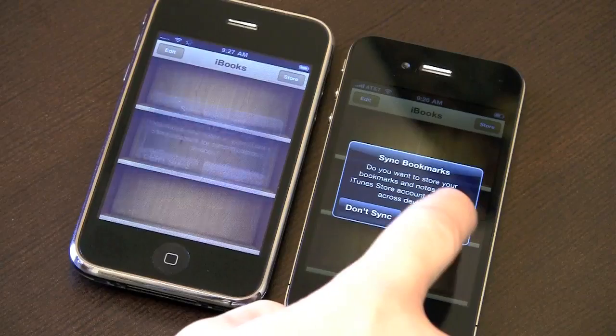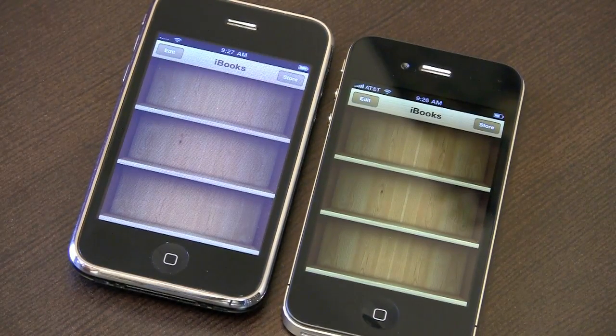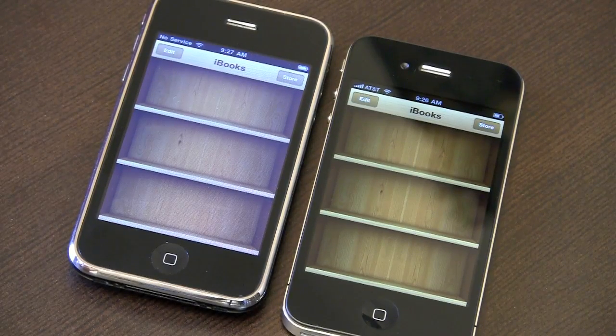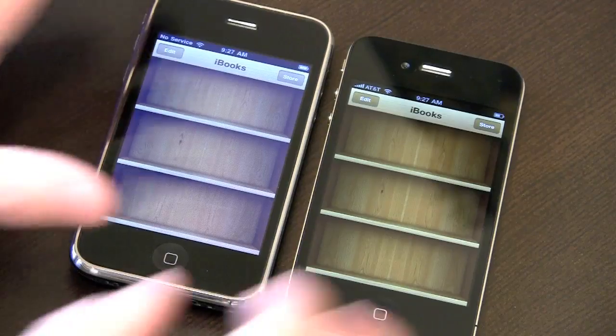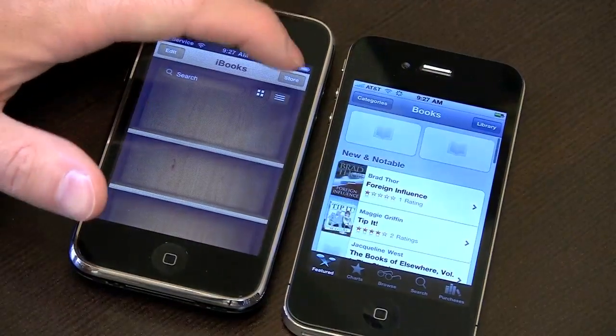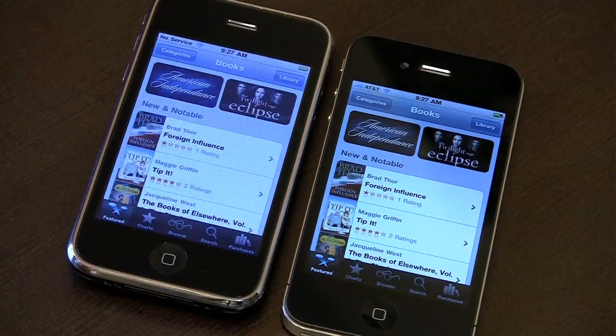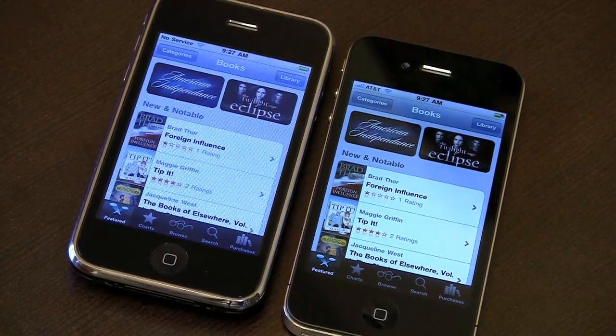It's asking me to sync my bookmarks. I'll go ahead and say sync. Definitely popped up a lot faster on the iPhone 4 for that, and I'm waiting for the bookshelf. It's supposed to be giving me a free copy of Winnie the Pooh, which should be on my bookshelf, but it appears that it's not coming up. So let's just click the store button, and that brings up the list. So as you can see, the speed difference is not much different.